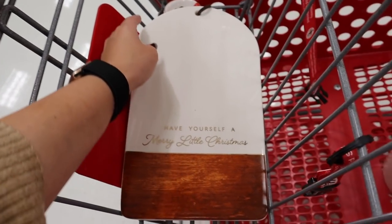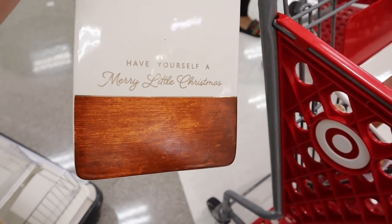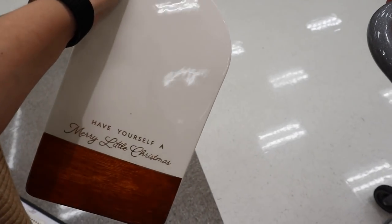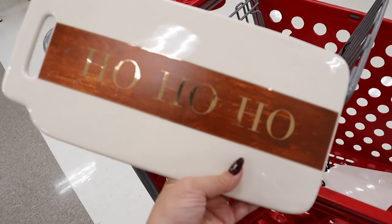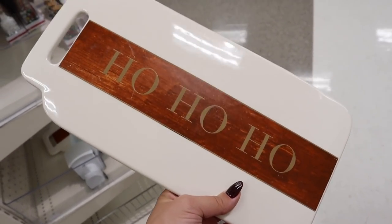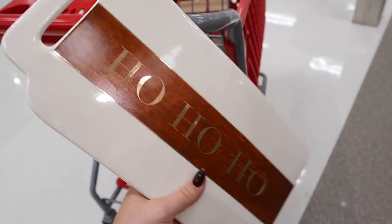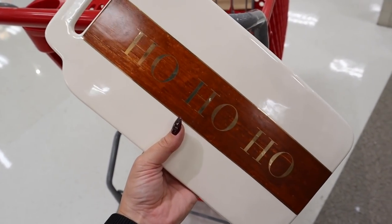Okay, so here are the first two items. They are these ceramic cutting boards. It has a wood kind of vinyl look on it, and it says have yourself a merry little Christmas. It says ceramic cheese board for $5. Holy moly. They also have this one that says ho ho ho. This one is a little bit scratched. Hang on, let me grab a different one. So again, I think it's a vinyl look, but it seriously looks so nice. I cannot even believe these are only $5, and they are, as you could tell, made out of ceramic.